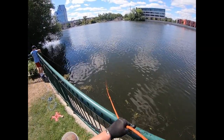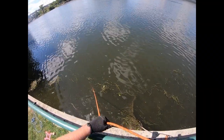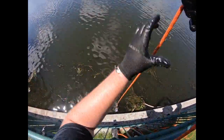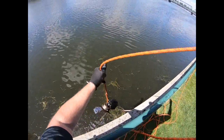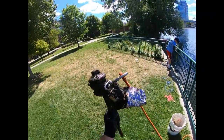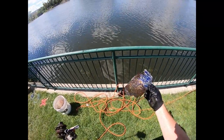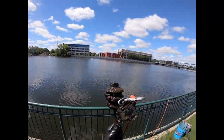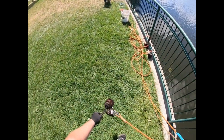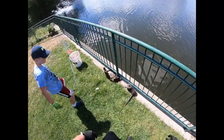All right, what we got here? Something right here. What is this? What is that? I've caught these before, I'm not sure what they are. Dad, look. Nice, brother. Nice. Tied right now for the first ever.